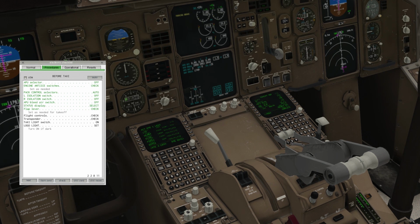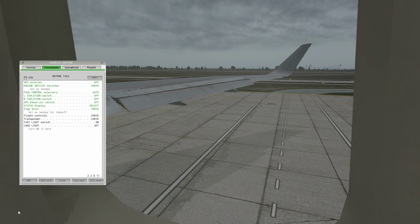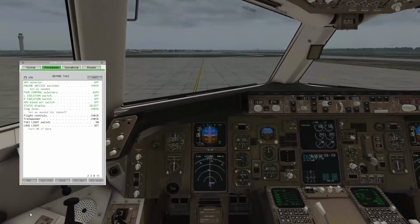Rudder right looks good. Rudder left looks good. Neutral. And that's what you're seeing whenever they push back out of the gate, and you'll see them do this. Down. Right. They're checking the flight control surfaces, making sure they're good to go. So we'll say that's free and correct.